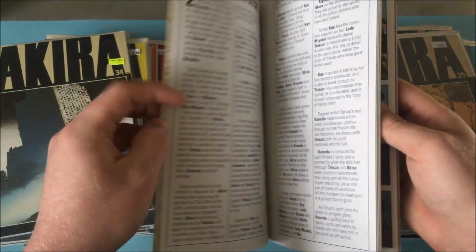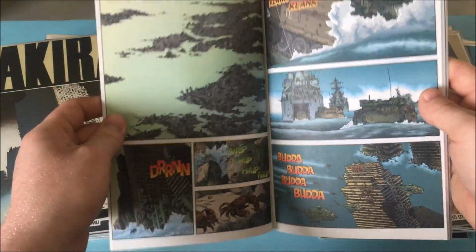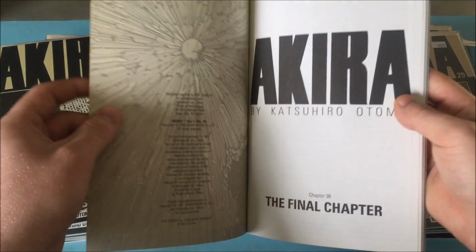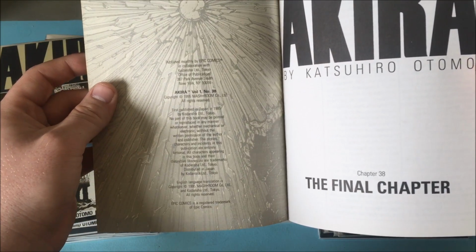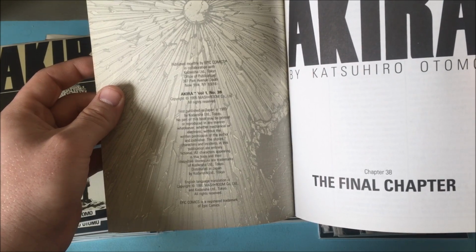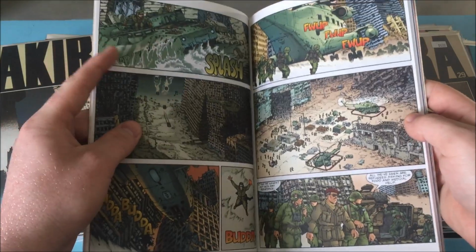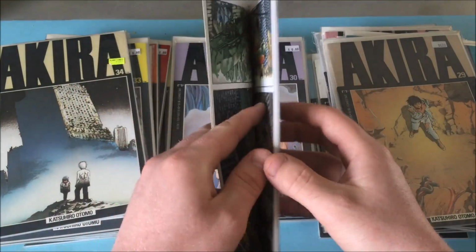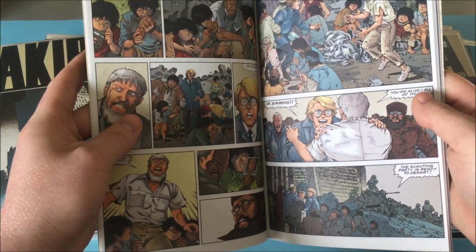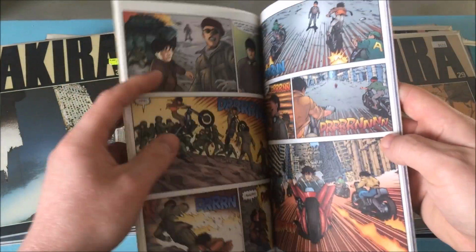So if you're looking to collect this style, these Epic Comics ones right here, this one didn't come out, see, there you go, until 1995. If you're looking to collect these books, be warned that issues like 34 through 38 are quite expensive. I think issue 38, the one I have here, is about like a $100 book or so.